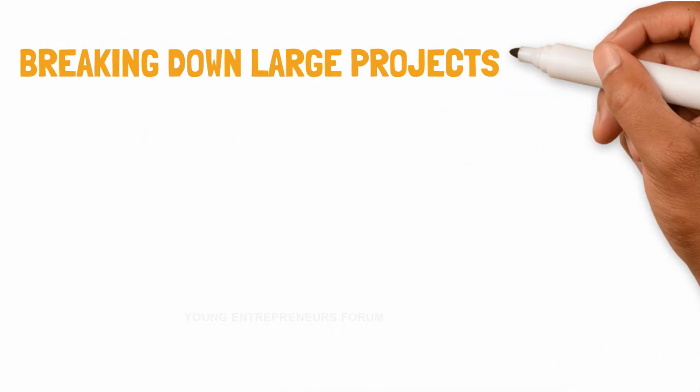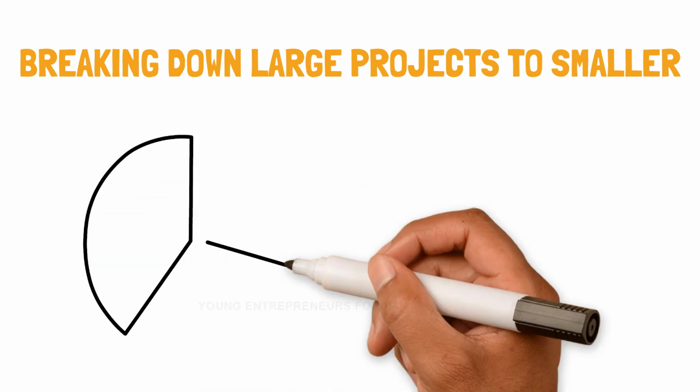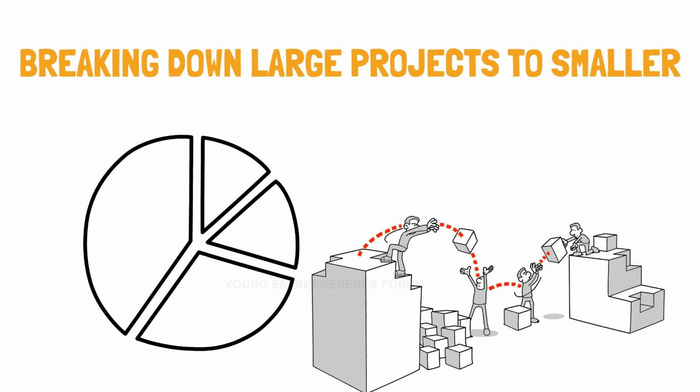dates. Now let's talk about the importance of breaking down large projects into smaller, manageable tasks. By doing this, you not only make the project less daunting, but also create a clear roadmap to follow. Remember, Rome wasn't built in a day, but a series of well-executed tasks.